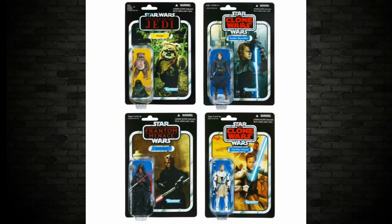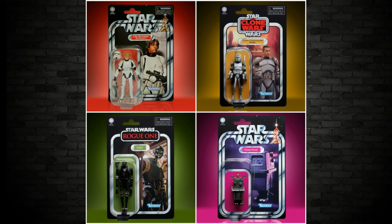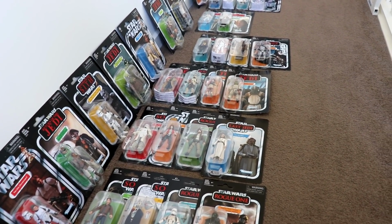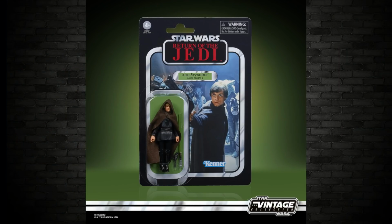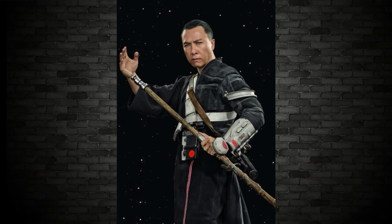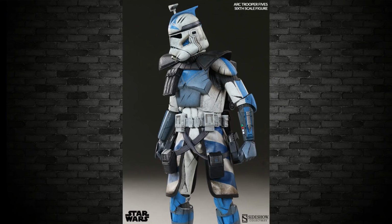Following those ones will be Wicket, Maul, Anakin, and Obi-Wan re-releases. And then sometime in October, we'll look at seeing the Power Droid, K2SO, Clone Commander Wolf, and Luke Skywalker Stormtrooper Disguise. And sometime around December, we're going to see Luke Skywalker Jedi Knight. I'll show you the image as well. Look at that. Brilliant. Rumoured to be in that wave with Luke Skywalker Jedi Knight is a potential Chirrut Imwe, Hondo Ohnaka, and Fives.